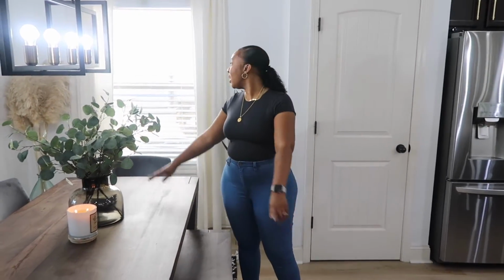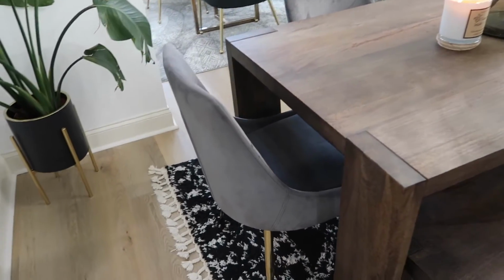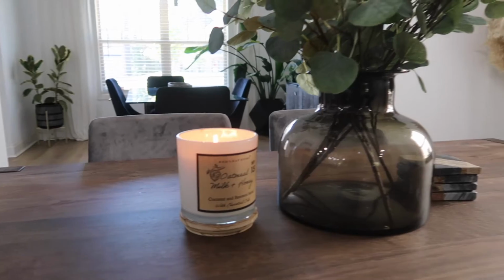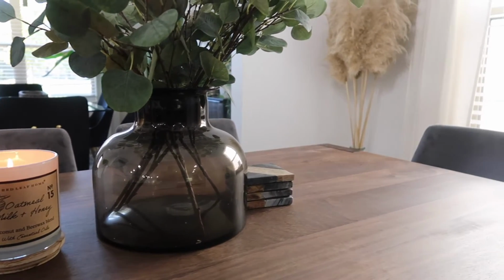I actually want a larger scale version of this that I saw at Restoration Hardware, and that one is about I think almost $4,000. So I want to say I got this one for $500 or $600. So it was a really good deal. That's why I jumped on it. The chairs are from All Modern, and I got this vase. It's from Studio McGee, and I got that from Target.